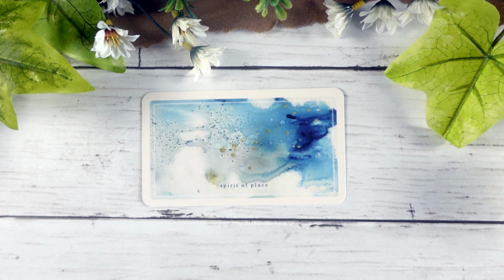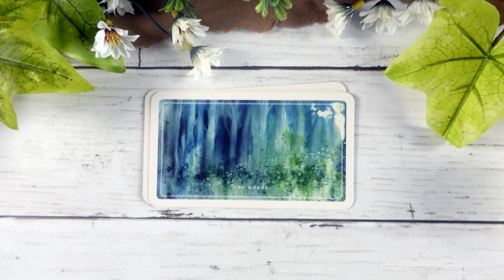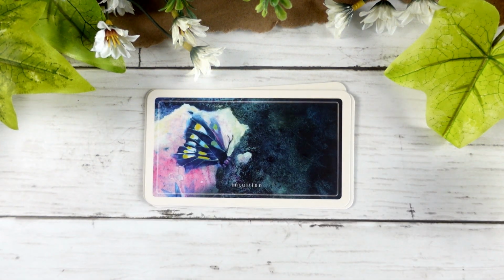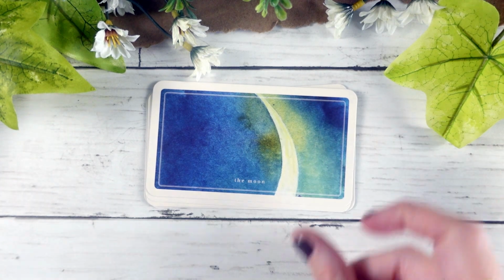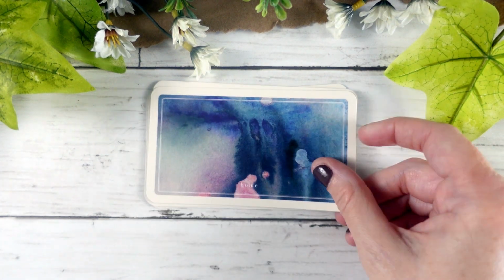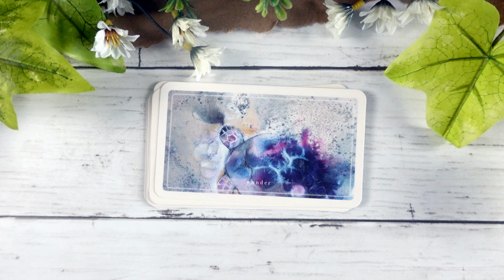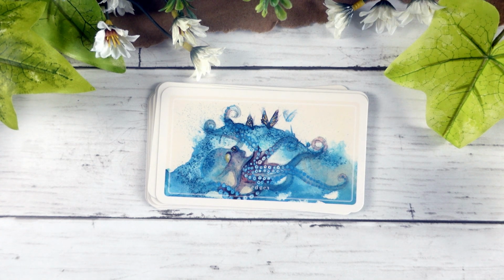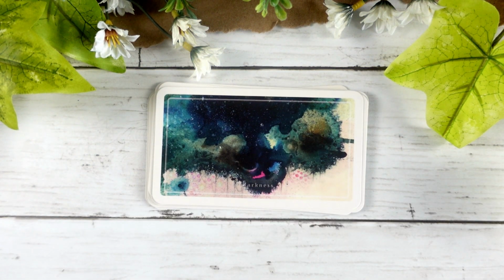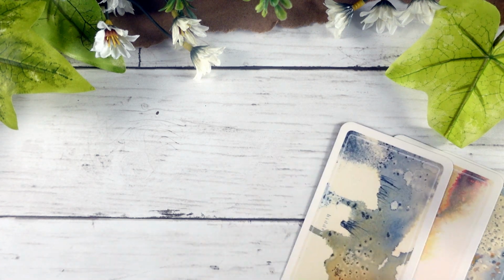Here we have Spirit of Place, Enchantment, The Woods, Intuition, Portals, The Moon, Home, Wonder, Listen, Edges, Darkness, and Fog.